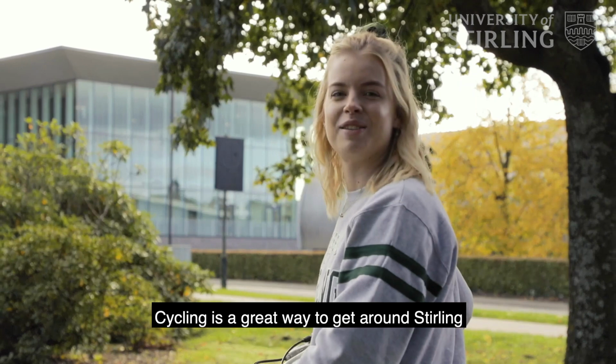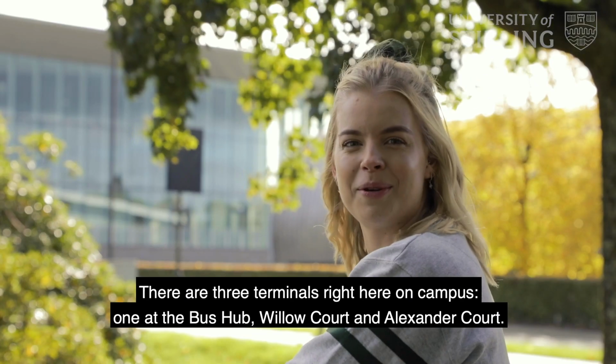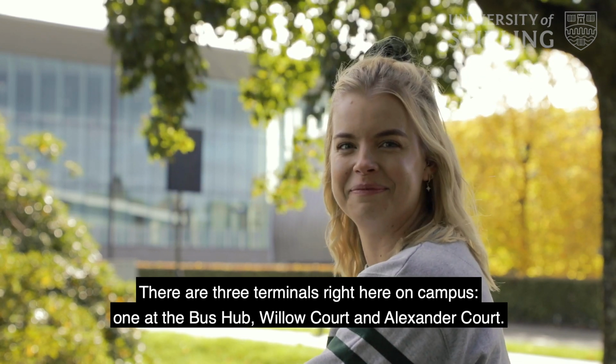Cycling is a great way to get around Stirling, as the university is only about a 15-minute cycle away from the city centre. There are 3 terminals right here on campus, one at the bus hub, one at Willow Court and one at Alexander Court.